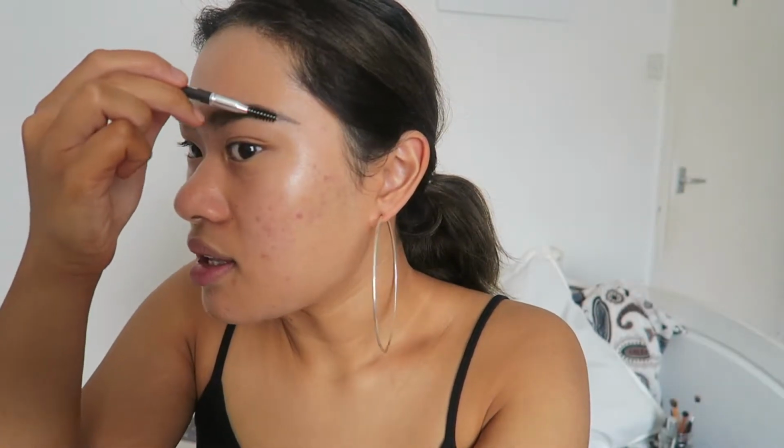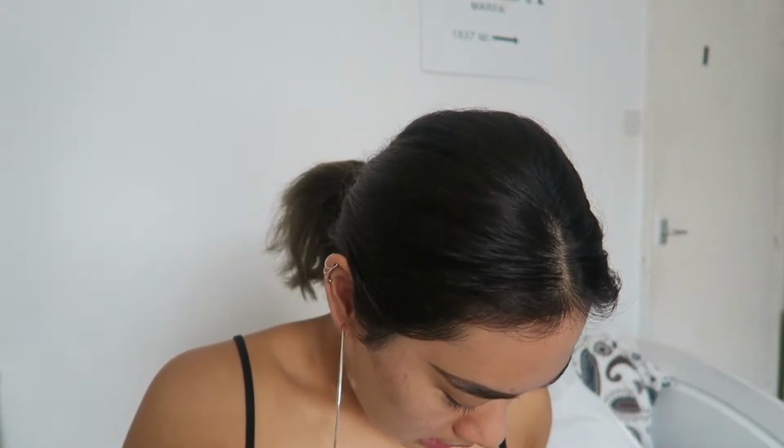Does need a bit of powder to bulk them up. Yeah, I'm not a big fan of this so far. I mean, I really like the colour. I like it more than the Rimmel London one. It's already blunt again. It is easy to wipe off with your finger. So I would say definitely set it in place with some powder.